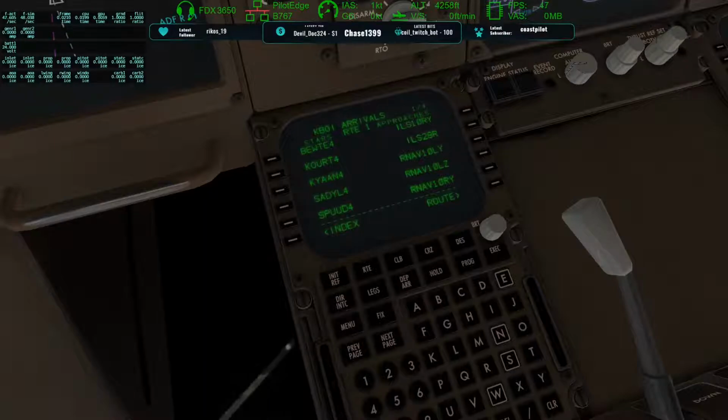Zulu. Alright, so 28 left. Could sidestep if I wanted, but not, I'll just do 28 left. So RNAV 28 left, Zulu. And we're gonna take it from Sealore, I guess. So 28 left from Sealore, and we're doing the Spud 4 from Bra, I think.